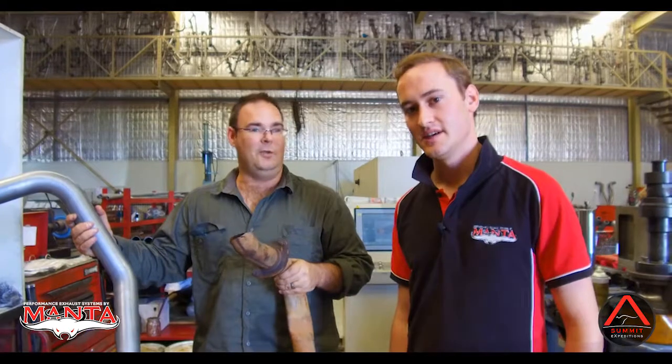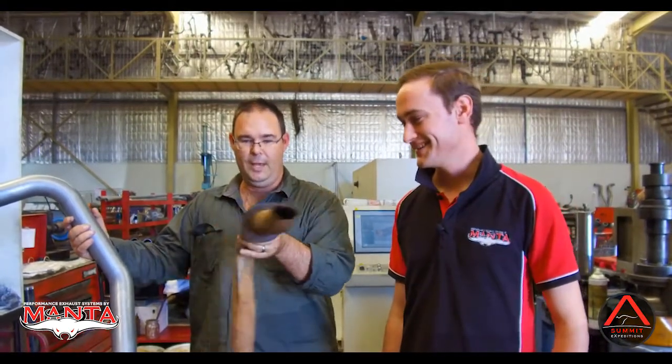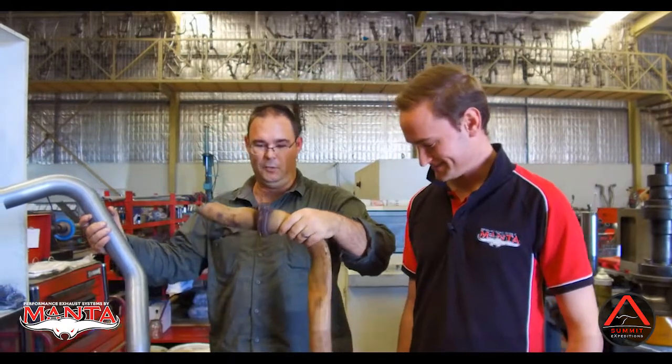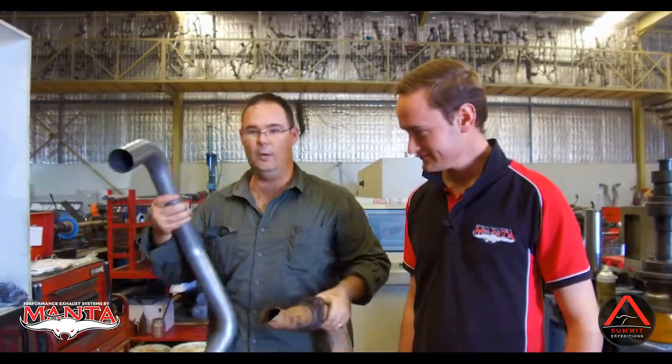Gotta give it to Toyota though. That's a 20-odd-year-old pipe, and, you know, it hasn't done too bad. Still serviceable, but yeah, I know what I'd rather have.